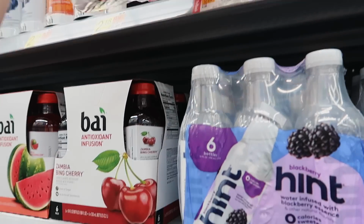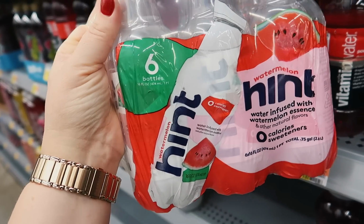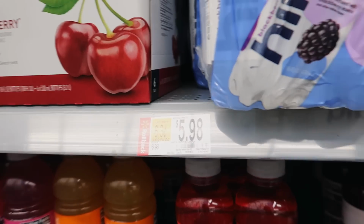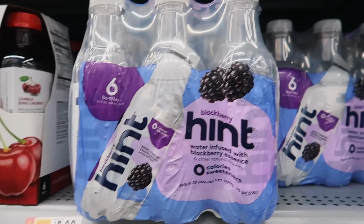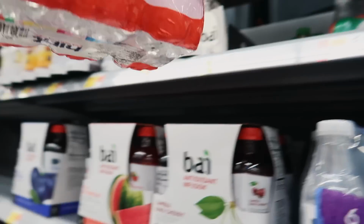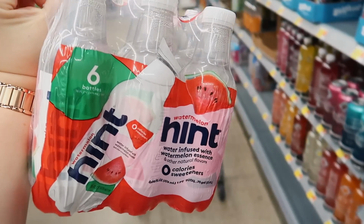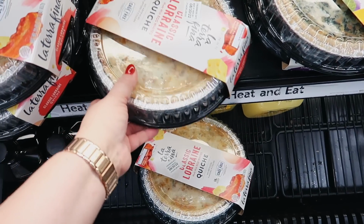Okay, so if you're ever trying to get more water in and you're tired of just plain water, I really like the Hint water. It's basically just water with like flavor essence in it. Right now it's $5.98 at Walmart for a 6-pack, so less than $1 a bottle, and like I said, a nice change from regular water, and they're the perfect size to take with you on the go or in your bag.